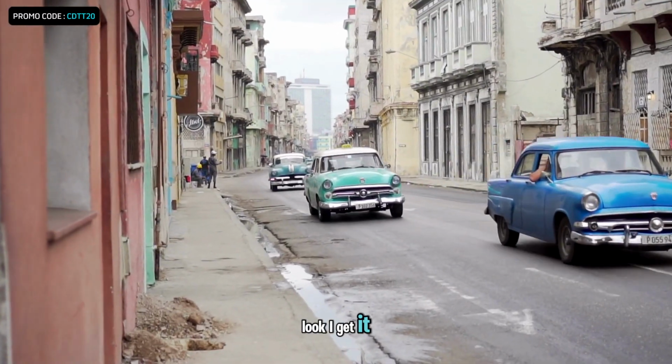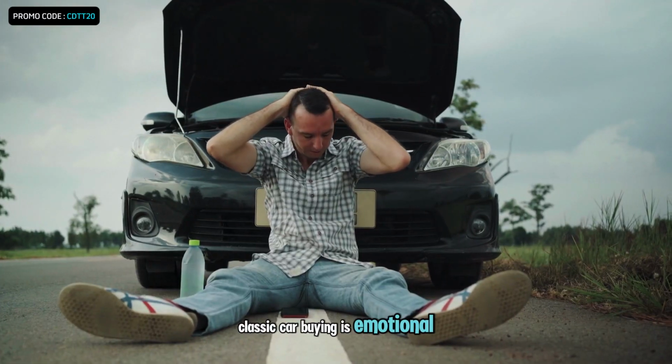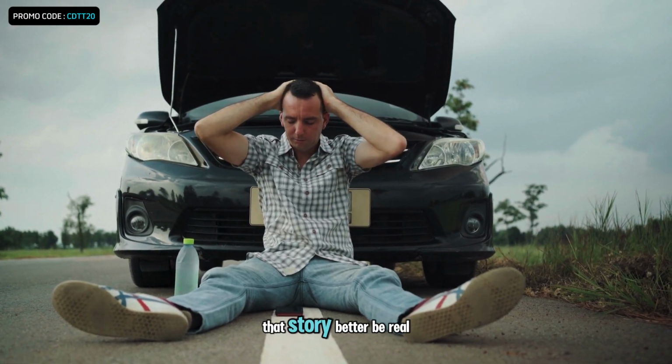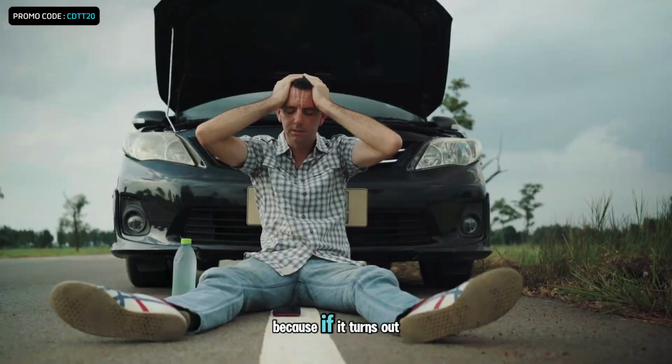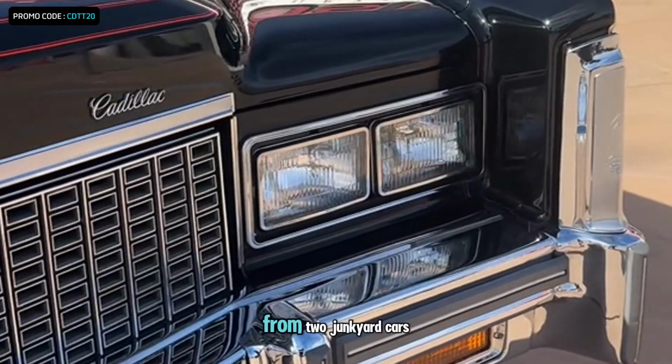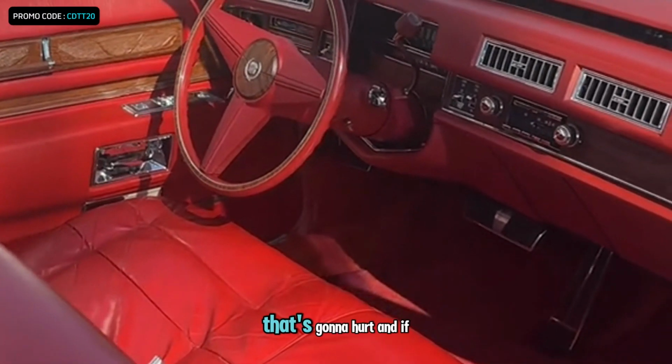Look, I get it. Classic car buying is emotional. You're not just buying a car, you're buying a story. But that story better be real. Because if it turns out the numbers-matching survivor was actually a chopped-up Frankenstein from 2 junkyard cars, that's gonna hurt.